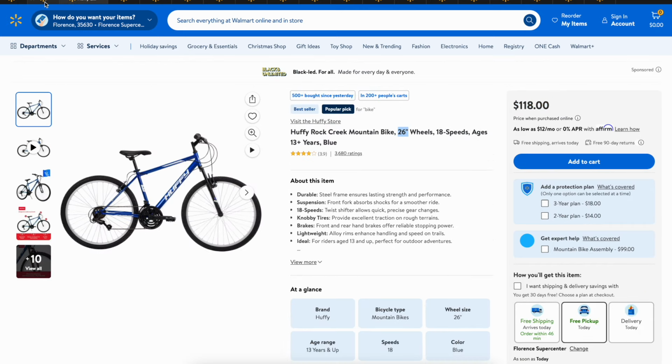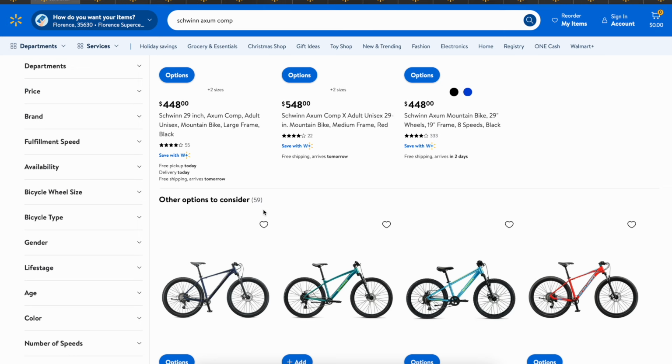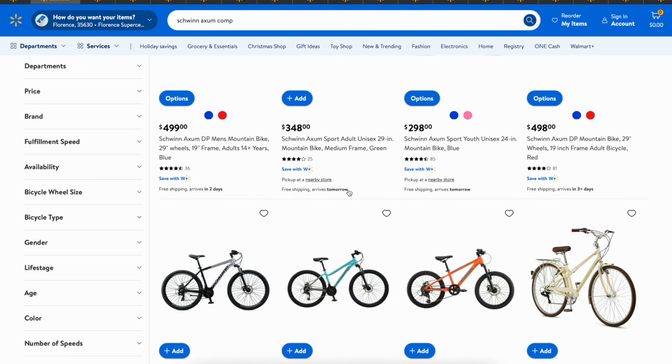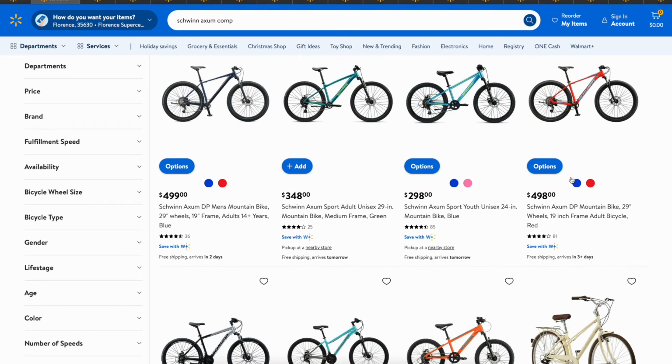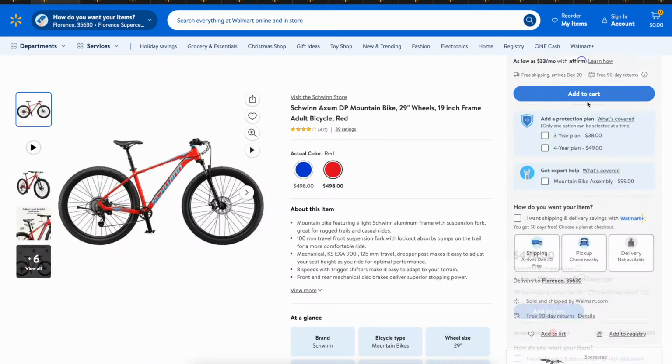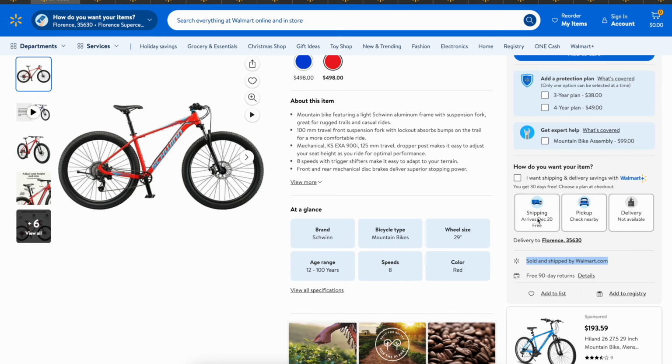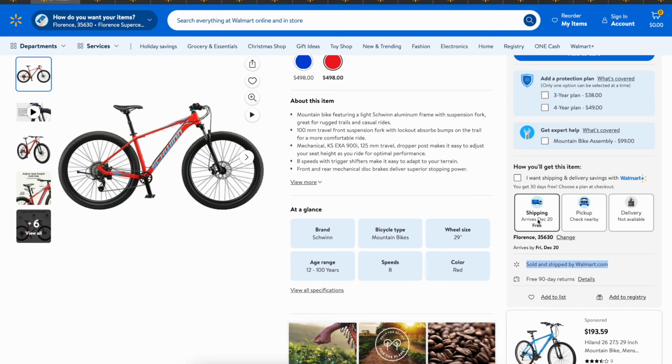Look, there's a lot available at Walmart. A lot at good pricing. Just be sure you pay attention to whom it is fulfilled by if you're ordering it for shipping, because you can get into something where, look at that. The original Axum DP. Is this still fulfilled by Walmart? Yes, it is. Sold. Okay, add another one here. Sold and shipped by Walmart. For me, this would be available for shipping arriving December 20th.